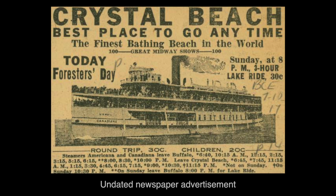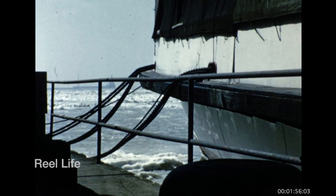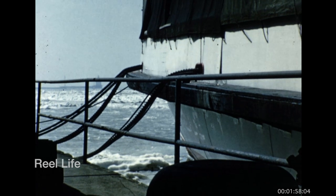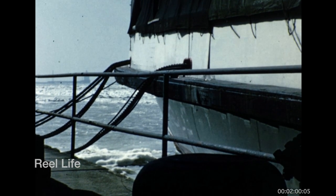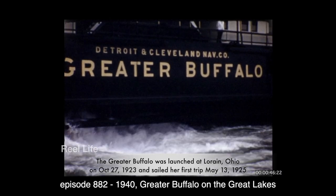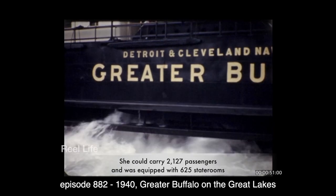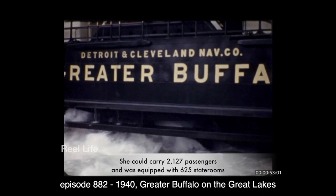She was designed by marine architect Frank E. Kirby, who later designed the largest sidewheel overnight steamers built for the Great Lakes, the Greater Buffalo and the Greater Detroit. To see more of the Greater Buffalo shortly before her conversion to aircraft carrier trainer, you can view episode 882.